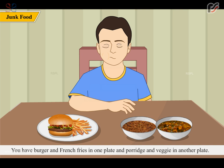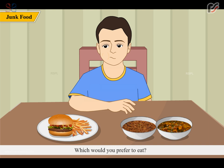You have burger and french fries in one plate and porridge and veggie in another plate. Which would you prefer to eat? Of course, the plate with burger and french fries.